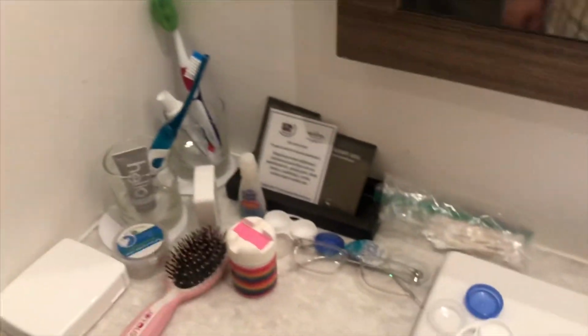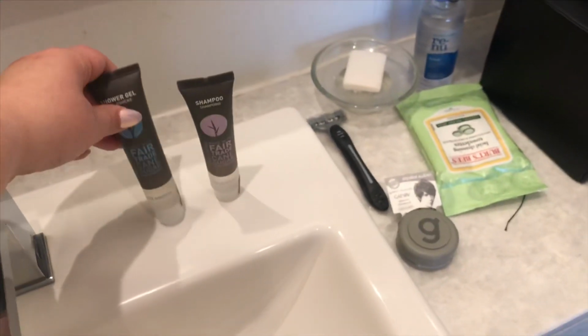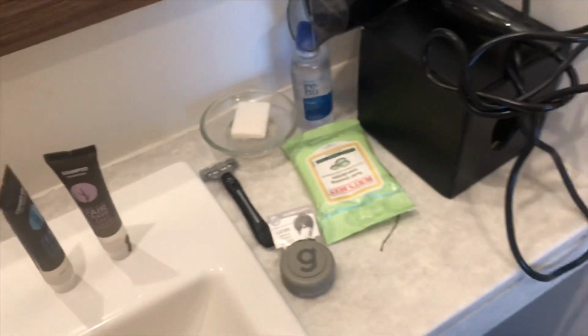So this is my hangy thingy that I brought that we have sunscreen and stuff in, my makeup, you know, stuff. Oh, she gave us more shampoo and stuff. They had a hairdryer, which is great because I got bangs and they need to be blow dried pretty much every day, which sucks. A little mess under here. Towels. They have a bidet, which is awesome.